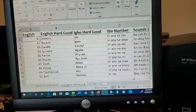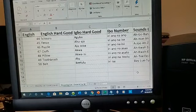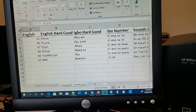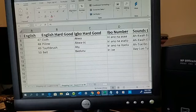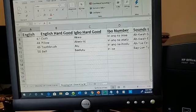44 scissors would be agoba iri ana na ana. 45 fence would be ahuaja iri ana na ise. 46 puzzle, ajoaza would be iri ana na isi. 47 cloth would be aqua iri ana na asa. 48 pillow would be aqua isi iri ana na asato. 49 toothbrush would be ato iri ana na itolu. And 50 belt would be belutu iri ise.